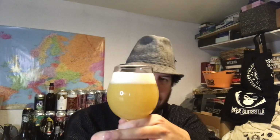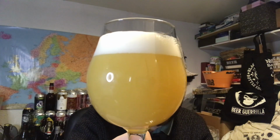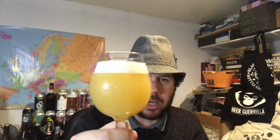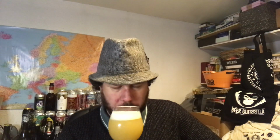So we got a finger and a half, just over a finger of pure white head. Looks absolutely creamy, almost pale lemon orange in colour with the light. Tightly packed bubbles on that head. I can't remember what ratings I gave this one on tap, but you'll never know unless you go and check.